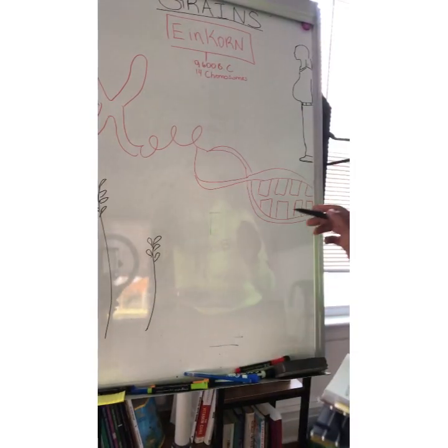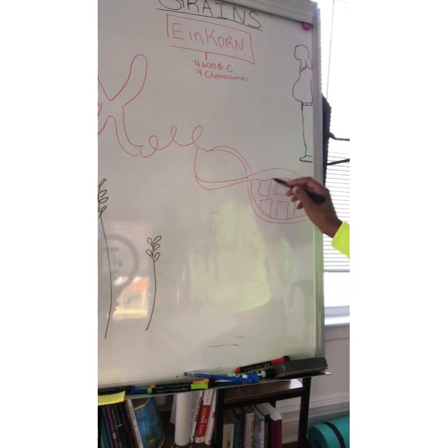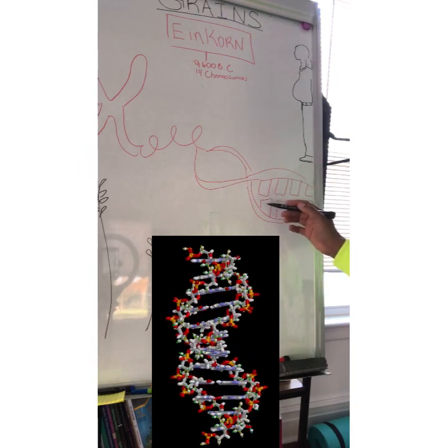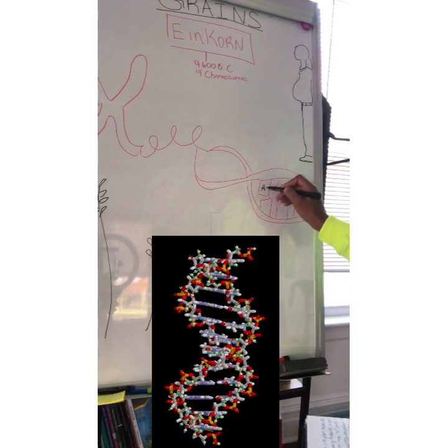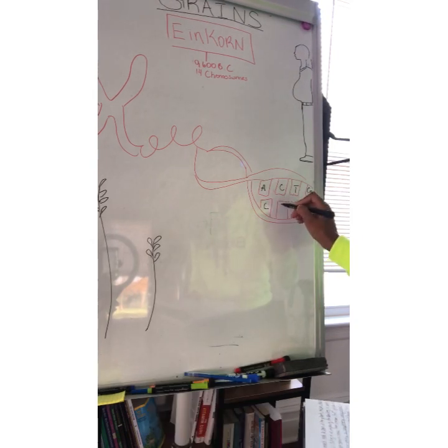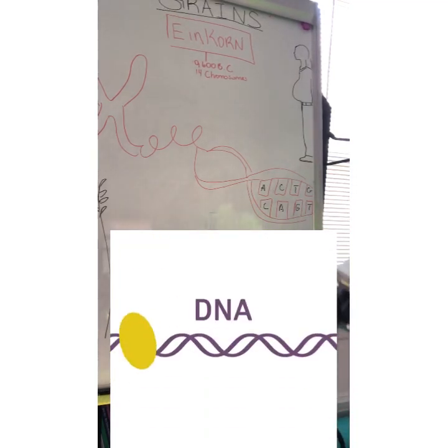Now, like I said, DNA has certain codes in order to replicate, to recreate, to create, to make certain proteins that we need to exist, similar to plants, animals, humans, everything. So let's say that this is the code, right? For a normal wheat strain.